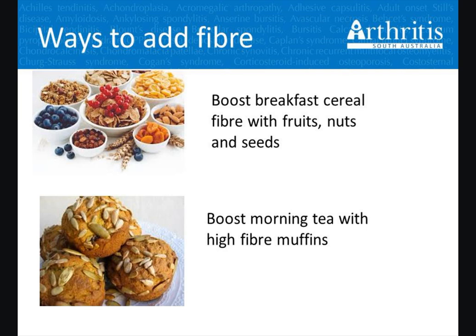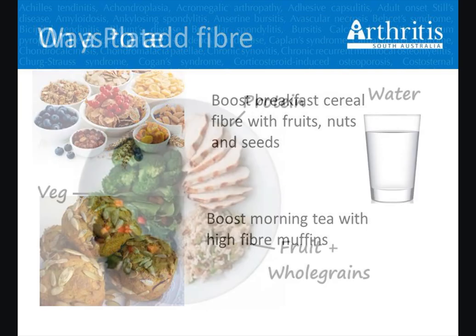What would be an example of morning tea? So morning tea might be a cake or a biscuit. Again, still carbs, still some fibre, but not as much nutrition in there either. So you can kind of see how we don't get enough fibre, and it's mainly the veggies. So I try and concentrate on getting enough veggies into the diet, because it's the veggies that have so much of what we're looking for here.